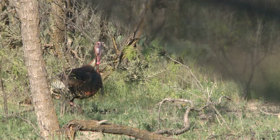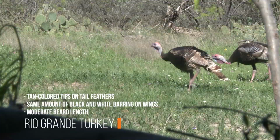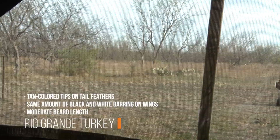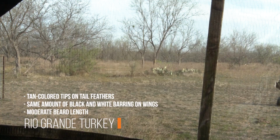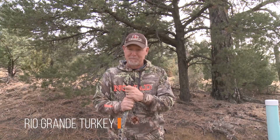Well, the Merriam's are a lot of fun to hunt, but I'll tell you, the Rio Grandes might be one of my favorites just because they're such vocal birds. In Texas, there's a ton of them, and that's where the majority of the Rio Grandes are found. To hunt Texas and hear those birds just hammering away, it is absolutely awesome. Luring a big old gobbler in Texas, brush and cactus everywhere, doesn't really seem like where you'd find a turkey, but that's where those Rio Grande birds call home.